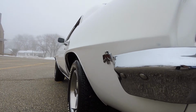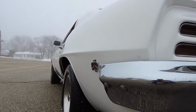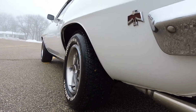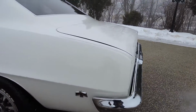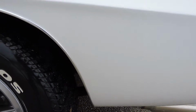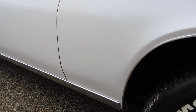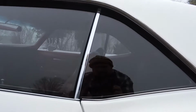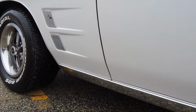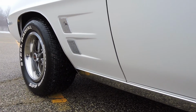Up and down the driver's side, just as nice as the passenger. Absolutely laser straight, wet sanded and buffed. Show quality car. No issues around the quarters, in front or behind the wheels, all perfect. Door gap is great. Corners of the doors, front and back, are in nice shape. Lower fender looks real good as well.